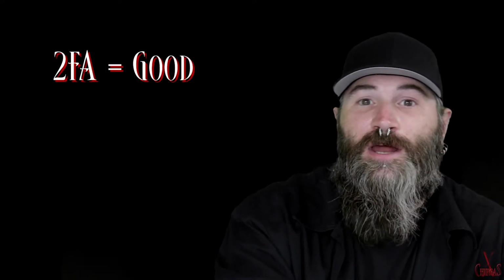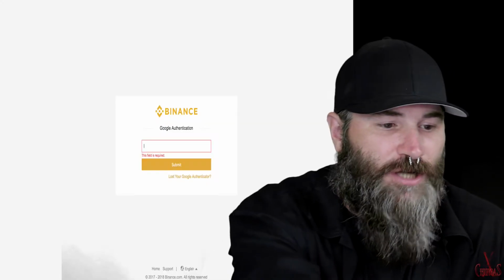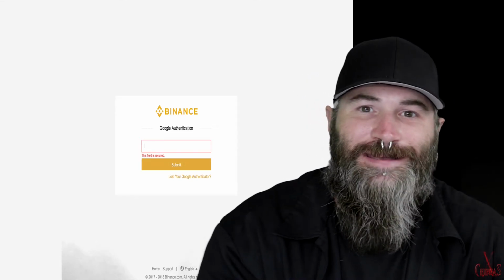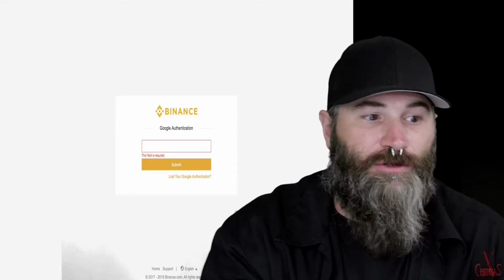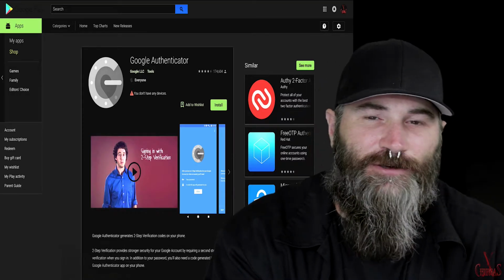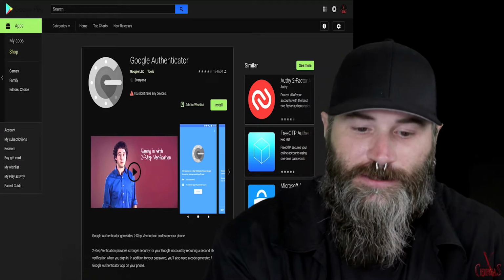Number 2, set up and use 2FA. 2FA is, you'll see something similar to this when you go to log in. If you have 2FA, you'll be required to go onto the app, get a series of numbers, punch them in, they'll be synced, and then you'll jump on. It's just an added layer of protection. You should really seriously think about using it. If you're not using it already, it only makes sense.